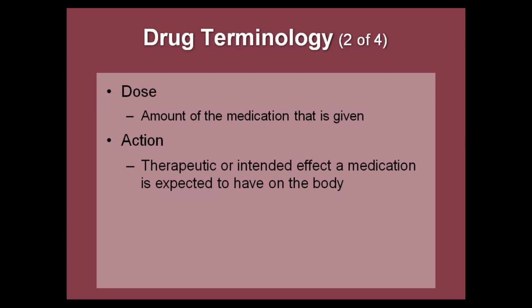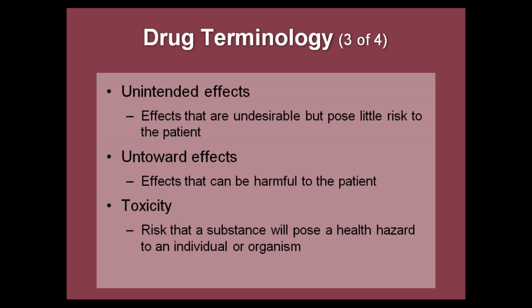So dose, you can see there, the Zofran right there. Is the dose 2 or 4 milligrams? 4. So dose is the amount of medication that's being given with the drug. The other thing that's important to note on that, especially with our IV medications, is the concentration. So like you talk about D5 versus D50, same drug, different concentrations. Then action is its intended effect on the body, how it's going to work, how we're going to get through it. So then we've got other things like unintended effects.